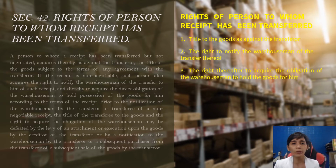A person to whom a receipt has been transferred but not negotiated acquires thereby, as against the transferor, the title to the goods subject to the terms of any agreement with the transferor. If the receipt is non-negotiable, such person also acquires the right to notify the warehouseman of the transfer to him of such receipt, and thereby to acquire the direct obligation of the warehouseman to hold possession of the goods for him according to the terms of the receipt.